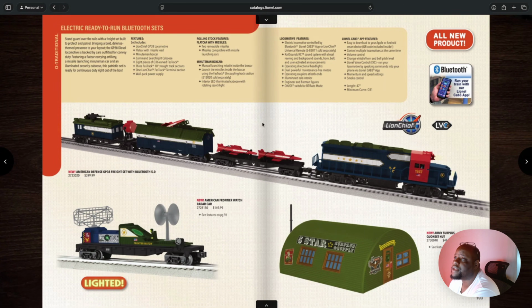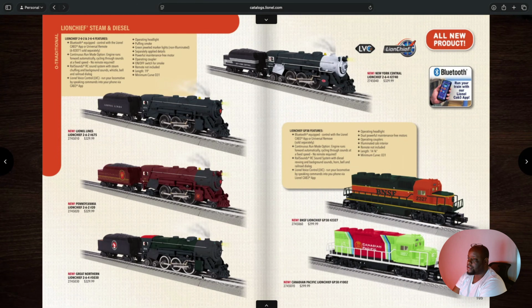So a little bit more, some more ready-to-go sets. Missile launcher, that's pretty dope. Carrier. So a hut. All right, and then some more steam and diesel.